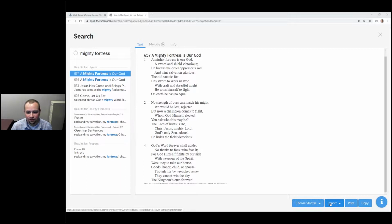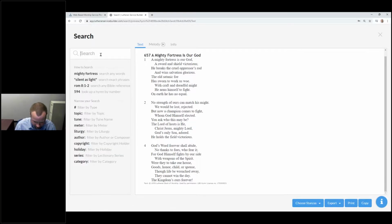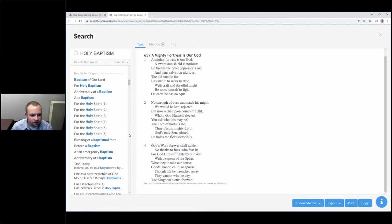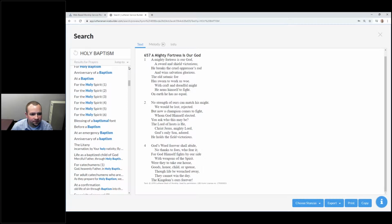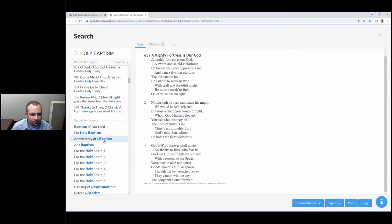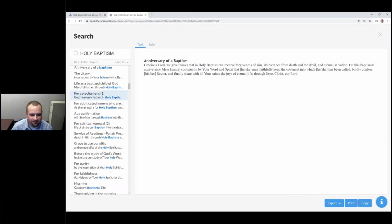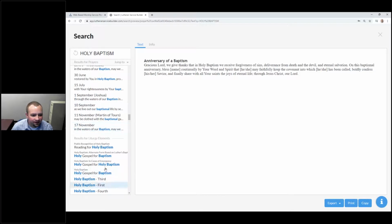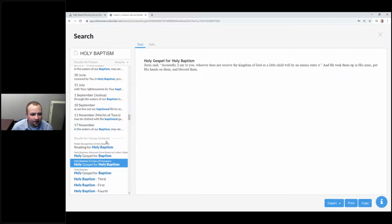So I just want to caution you, if you are only using this, step outside of this and try some different things. This is completely acceptable. We put this in here because it works and it's handy. You know, if you're going in here and let's say Holy Baptism, and oops, apparently I hit the caps lock button. You can get your hymns on here. You can get the different prayers if you wanted to export a prayer, anniversary of baptism. Yeah, this is great to have all of these things in there.